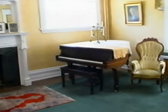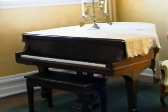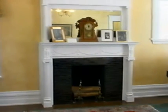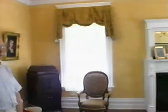This is an antique grand piano from about 1890 to 1900, so this is authentic to the period of the house. The interior, as I said before, was totally redone. This is a very neoclassical Adams-style fireplace in the white paint, which was typical of that time. They no longer used the natural painted wood, but they wanted white for the type of Adams style, and it's very much an Adams style fireplace.